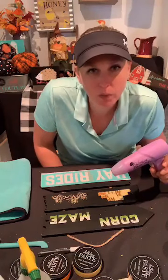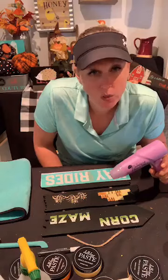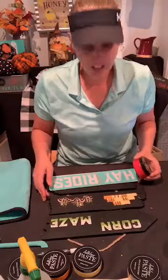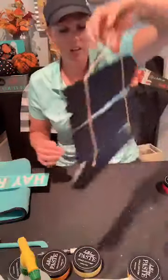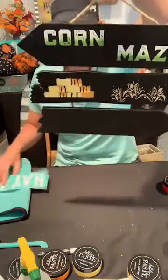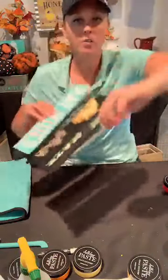What would happen if you ombre'd red and orange? Should we be crazy and do it? Or just do a straight red? Straight red. Red and orange ombre. What do y'all think? This sign, this one needs color though, big time. Does it not? Look. Totally needs color. So we are going to do hay rides. We need color though.